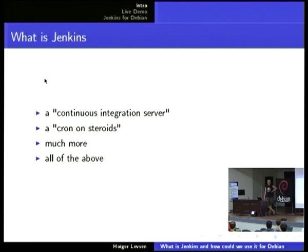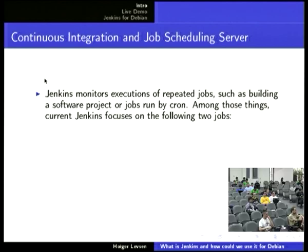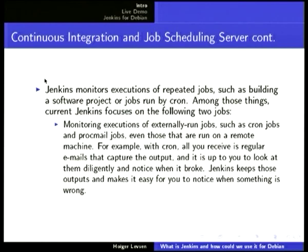Jenkins is a continuous integration server. I say it's basically cron on steroids with nice reporting and stuff. The package description is: Jenkins monitors execution of repeated jobs, such as building a software project or jobs run by cron. Among these things, current Jenkins focuses on the following two jobs. Building and testing software projects continuously. You can configure it to build on every commit for all branches or just for certain branches. It also monitors jobs, so it does reporting and creates statistics automatically. Generally, it's very easy to set up and quite immediately produces nice results, graphs and stuff.